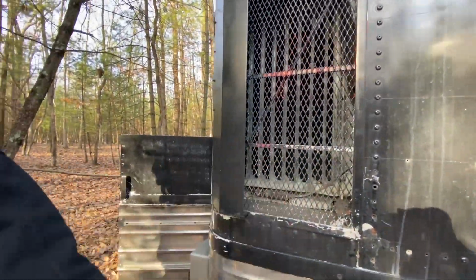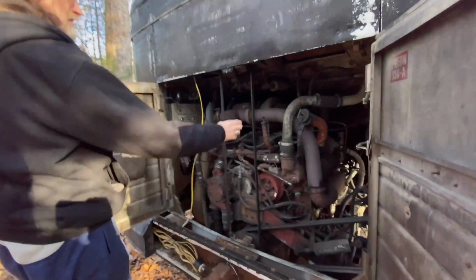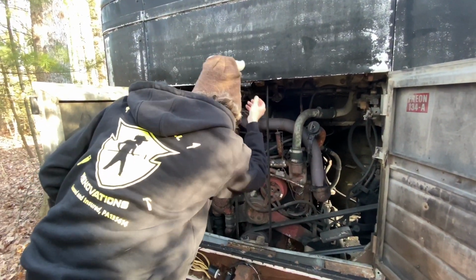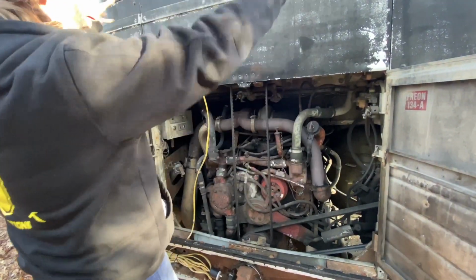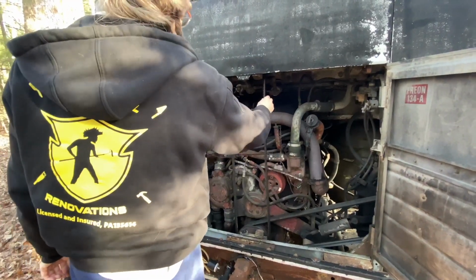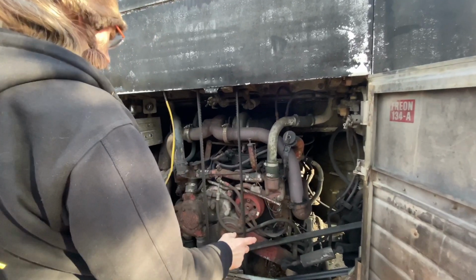Radiators up here. Actually, I haven't opened this top, but there's a blower in here that moves air around to cool the engine and through the radiators. And the belt is what's doing that. Turbo needs some exhaust work.